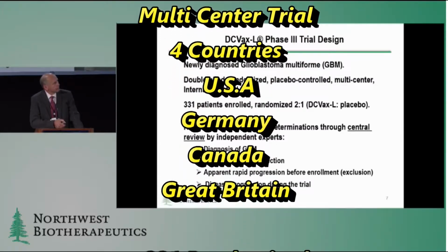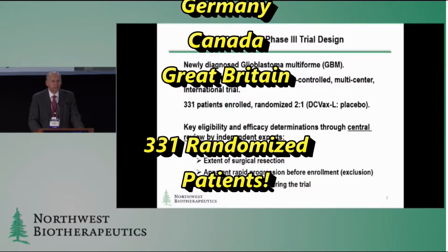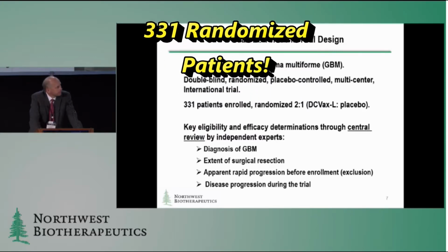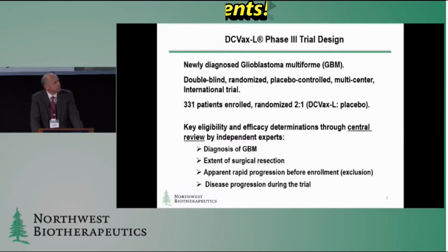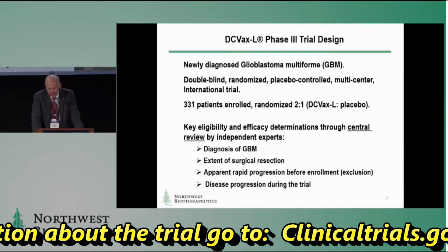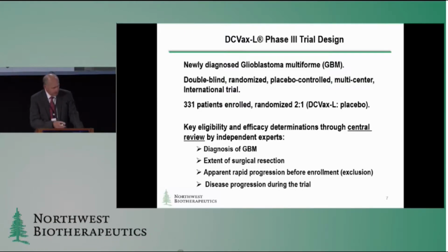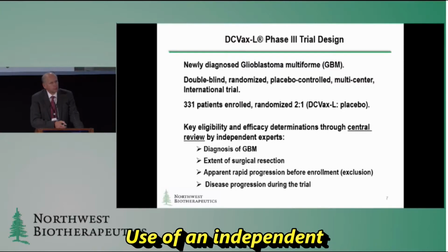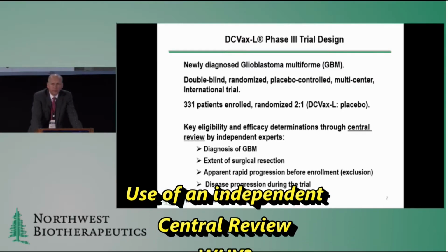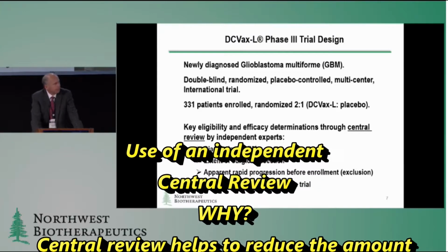The trial was the gold standard of phase 3 trials: double-blind, randomized, placebo-controlled, multi-center, and it was run in 4 different countries: the US, Canada, Germany, and Great Britain. We enrolled 331 patients, and those patients were randomized to DCVax-L and a placebo. The placebo was also made from their own blood cells, at a much earlier stage, and not loaded with antigen, of course. The randomization is in a 2-to-1 regimen, so that it is at least somewhat attractive to the patients because they have a 67% chance to get the DCVax-L treatment up front.